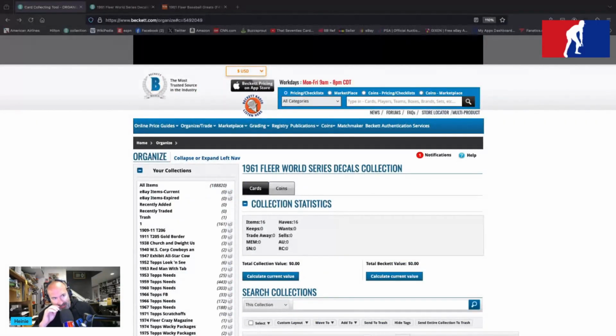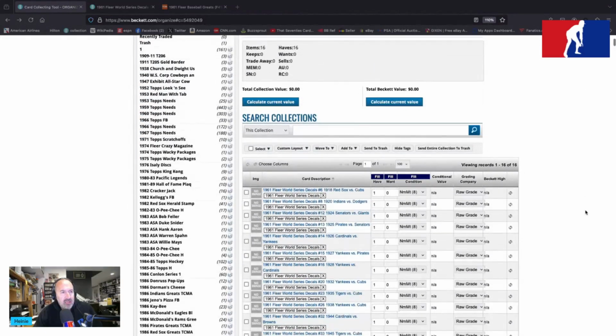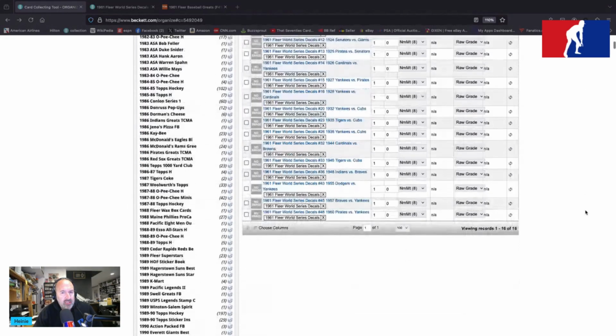All right, Basement Tapes, number 104. Still in 1961, still with Fleer. Back to baseball, though. We are in a 1961 Fleer World Series decal. These are inserts, of course, from the 1961 Fleer baseball set, and they depict at least 48 World Series, I guess. There's 48 of them.